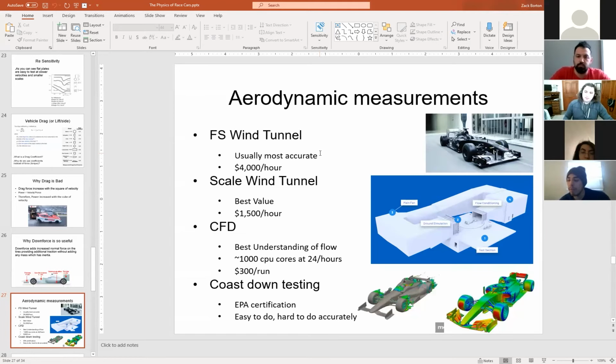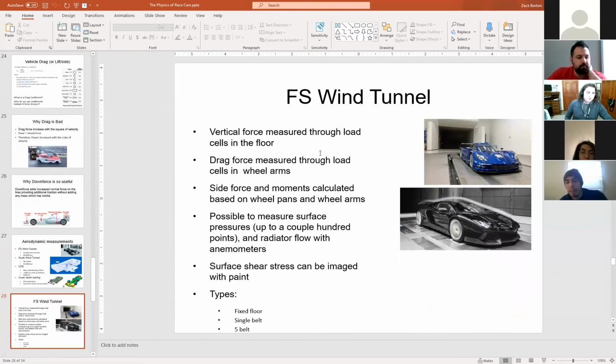And then the last option is coast down testing. So you go out into an asphalt lake. You can actually do this on the road, except not really legally because you're probably going too fast and then you're impeding traffic as you slow down. But this is how EPA actually certifies a vehicle for its mile per gallon range, just as an FYI.